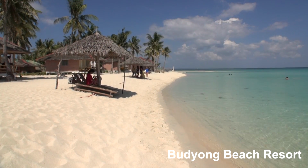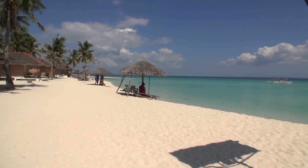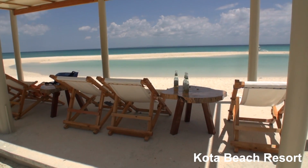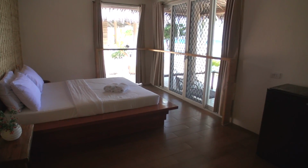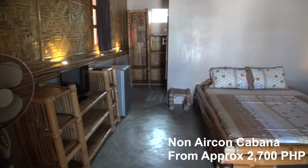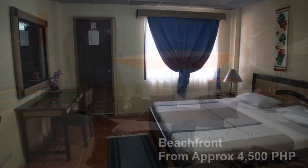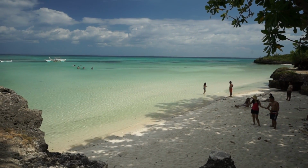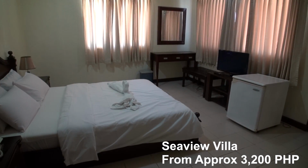So if you plan to stay in Bantayan, here are some of my recommended places, depending on your budget. Buyong has some simple rooms right on this magnificent beach. Next door is Koda, again with a gorgeous beach, and has various types of cottages. Amahan is a decent resort with nice simple rooms. Marlins Resort has an impressive looking beachfront. Its rooms are okay. Octong Cave Resort has its own beach area. It also has its popular cave. There's various types of rooms here as well.